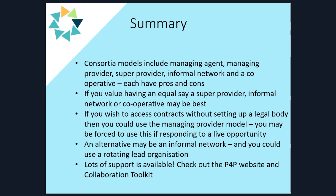And to summarise some of the key points raised today, the range of models that you could use to bid for a contract include managing agent, managing provider, super provider, informal network, and a cooperative. Each have pros and cons which you should carefully evaluate when deciding which model to use. For example, if you value autonomy and having an equal say, then the best model to use will probably be a super provider, informal network, or cooperative.